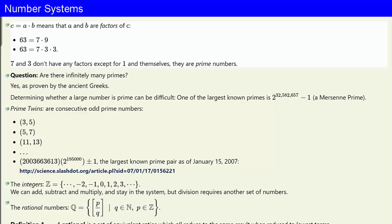Notice that this last can be broken down even more. 63 is 7 times 3 times 3. When you get down to numbers that don't factor anymore, they're called primes. 3 and 7 are prime numbers. The smallest prime is 2, and 5 is another prime. So the first few primes are 2, 3, 5, 7, and then you jump to 11. 9 is not prime because it factors.